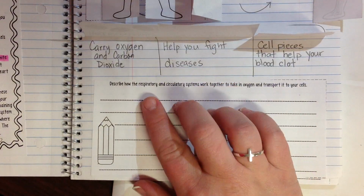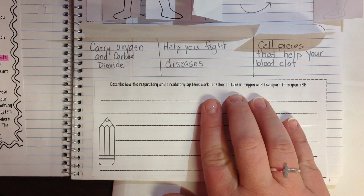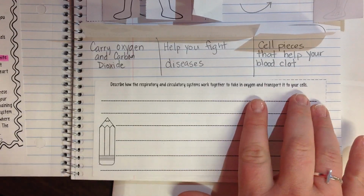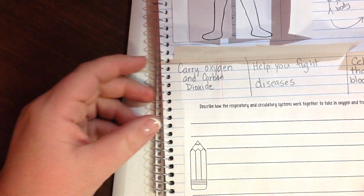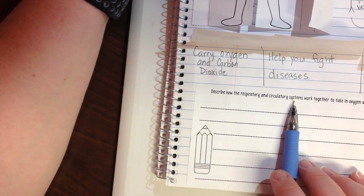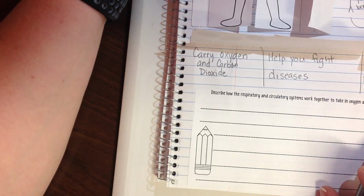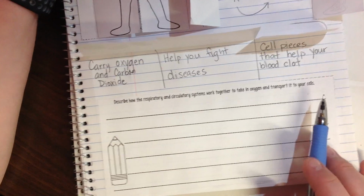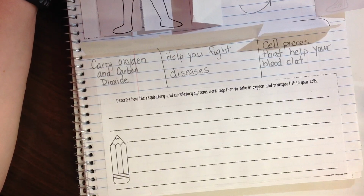Okay? So it says, describe how the respiratory and circulatory systems work together to make oxygen and transport it to your cells. Remember, we need to use complete sentences. Complete sentences. So the best way to start this off, we could start off with restating the question, right? So the respiratory and circulatory systems help our bodies by blah, blah, blah, blah, blah.